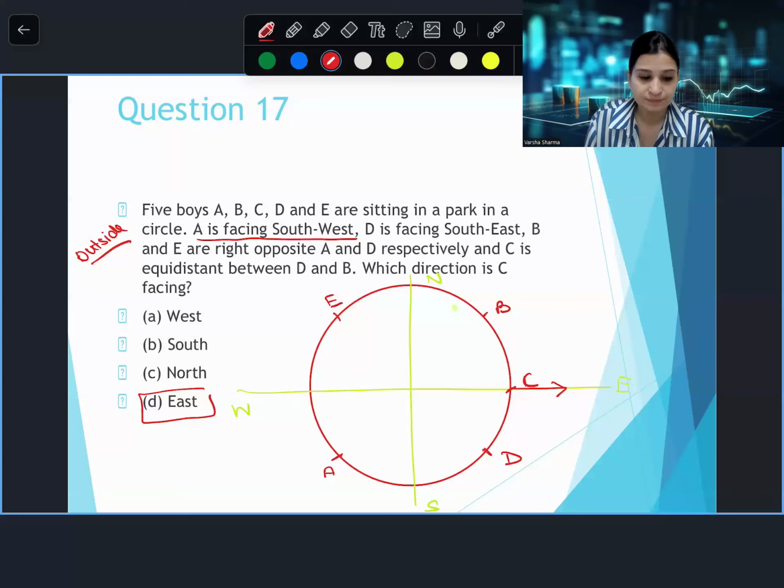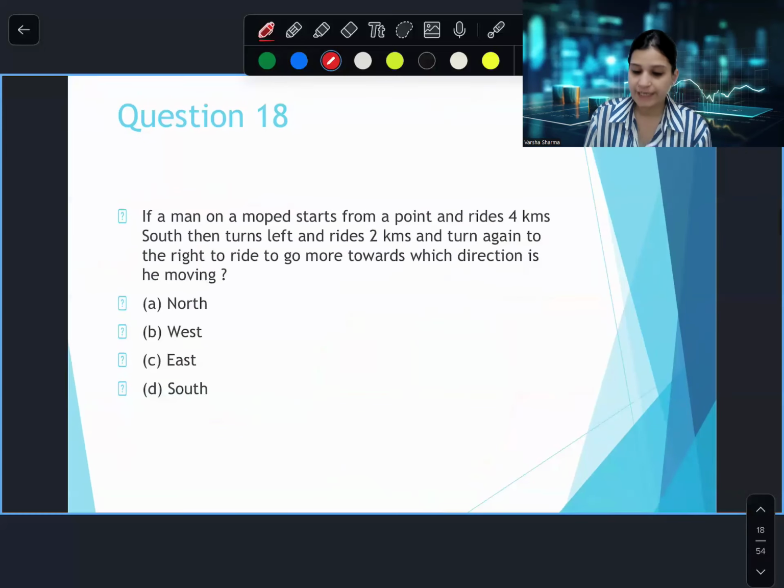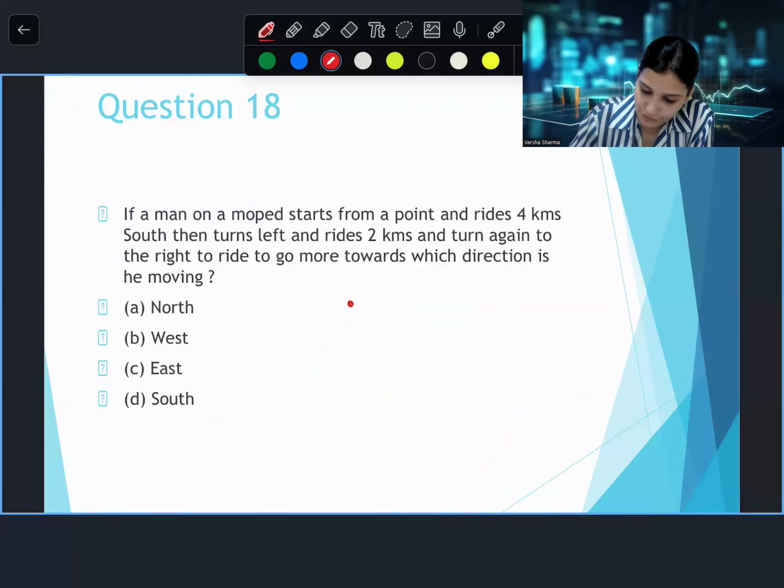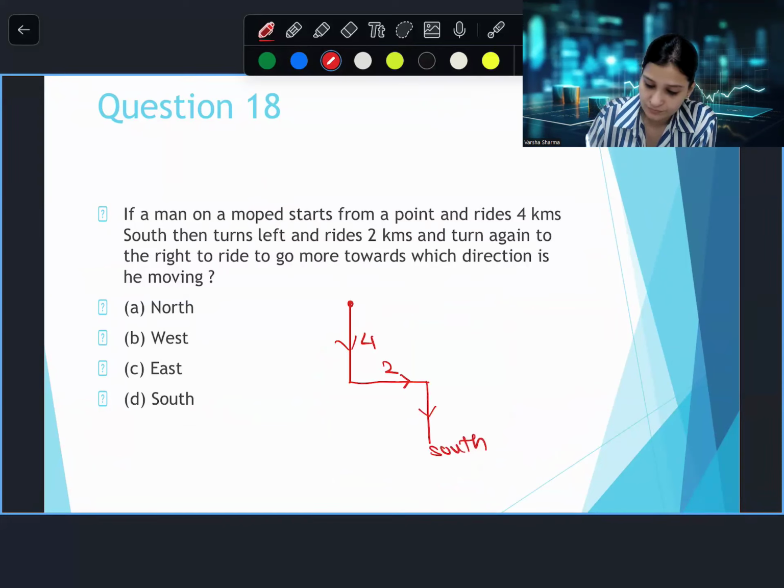Can we move forward? Yes. 18. Answer: South. Starts from a point and rides 4 kilometers south. Turns left and rides 2 kilometers. Again turns to the right. So he is moving in the south. He is moving downwards.